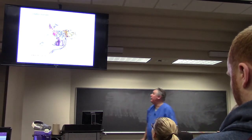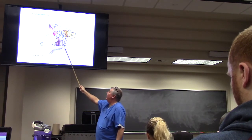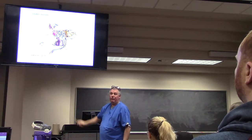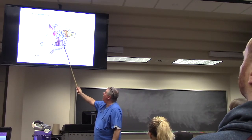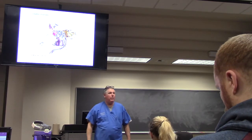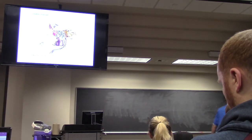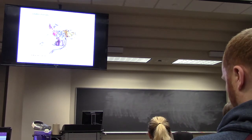Okay. Here's the descending palatine nerve that I talked about yesterday, and that would give rise to the greater and lesser palatine nerves, supplying the hard and soft palate. If you follow that back up, that hole right there is the sphenopalatine foramen.